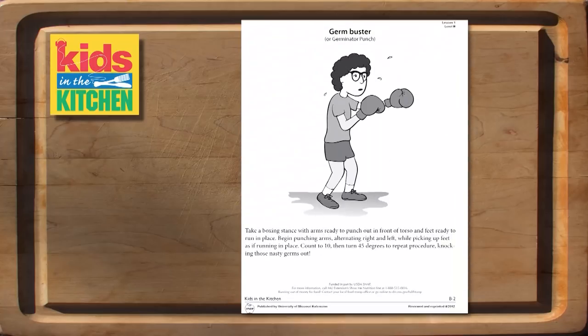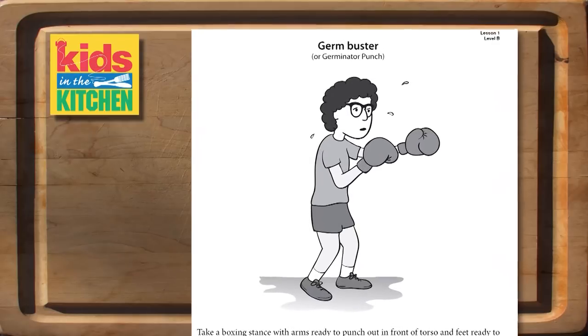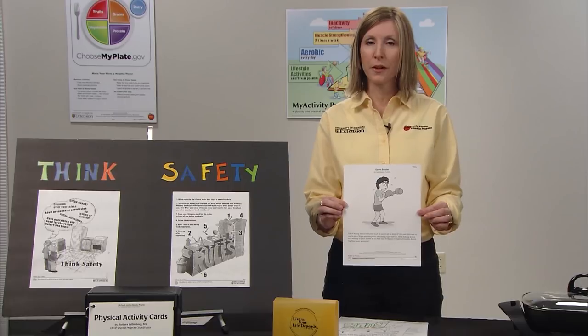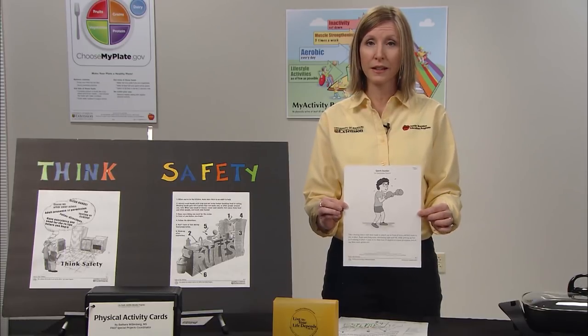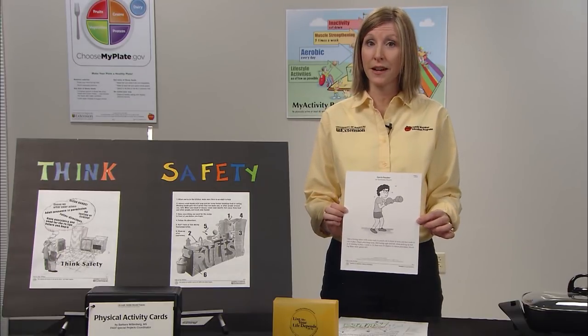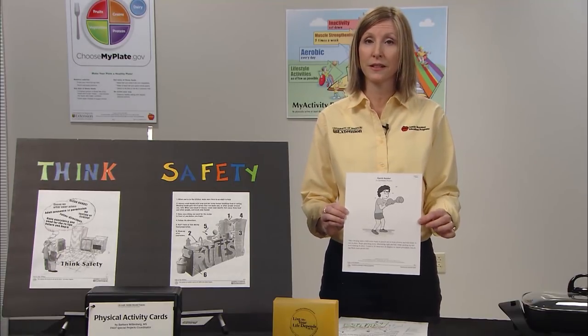All right, this is a good time to do a physical activity. Germ Buster is the activity that goes with this lesson. It reinforces that we're going to be talking about being food safe and keeping our hands and our workspace clean. This is a good way to get some wiggles out before they need to focus and concentrate when we do the cooking portion.